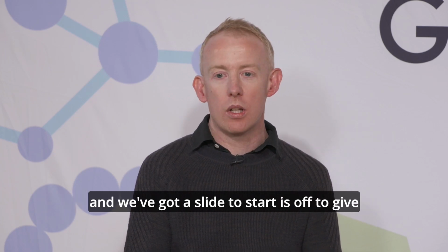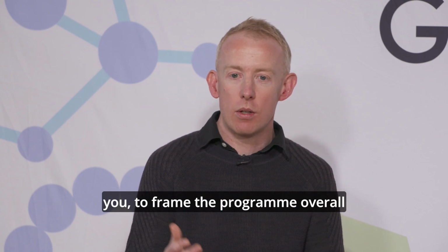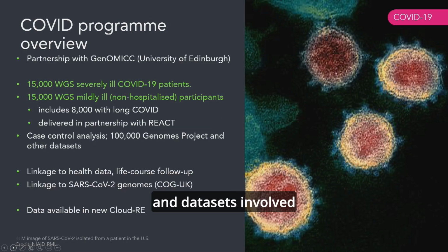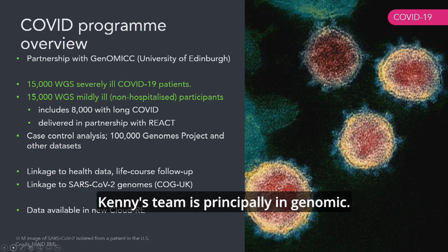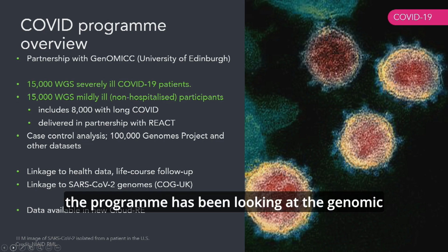A lot of you will have heard about the program, and we've just got a slide to start us off, to frame the program overall, and to give you an idea for the sorts of numbers and data sets that are involved. So this has been a partnership between us, Genomics England, and the University of Edinburgh, Kenny's team, principally in genomic, and actually many across the UK life sciences ecosystem.